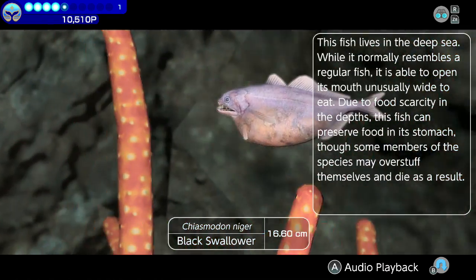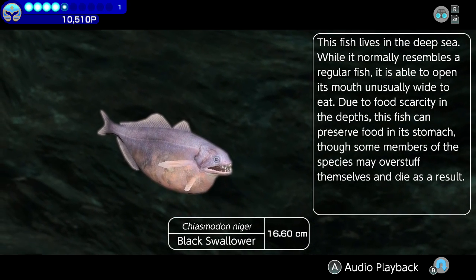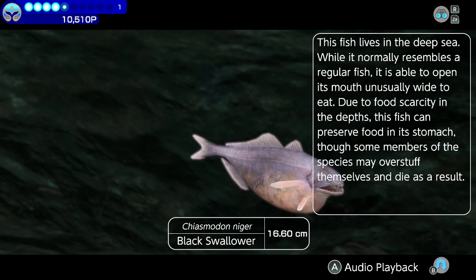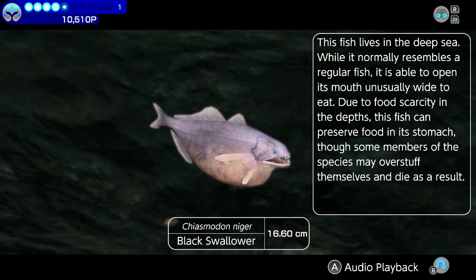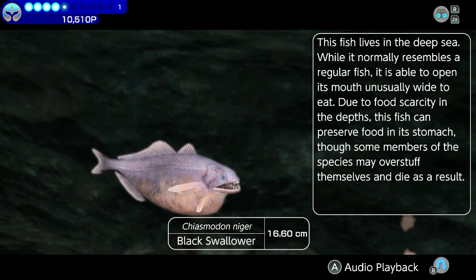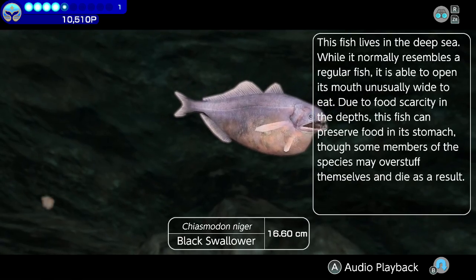Black swallower. This fish lives in the deep sea. While it normally resembles a regular fish, it is able to open its mouth unusually wide to eat. Due to food scarcity in the depths, this fish can preserve food in its stomach, though some members of the species may overstuff themselves and die as a result.